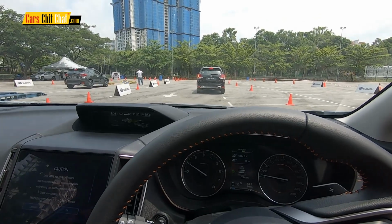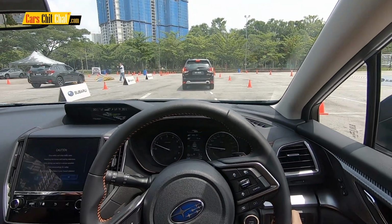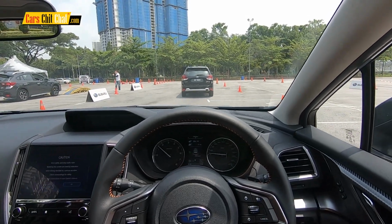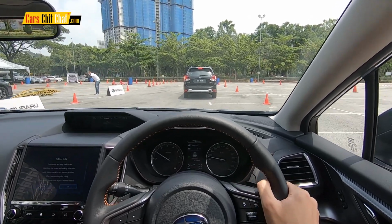Follow. Stop first. Go. You don't do anything. You don't have to brake, don't have to throttle. You see how it follows the car in front.